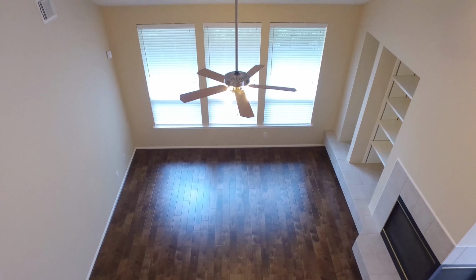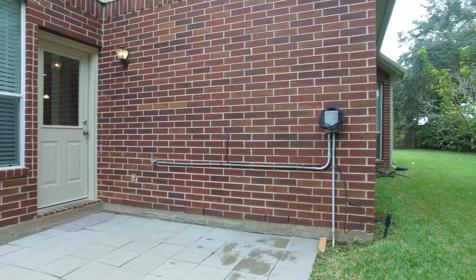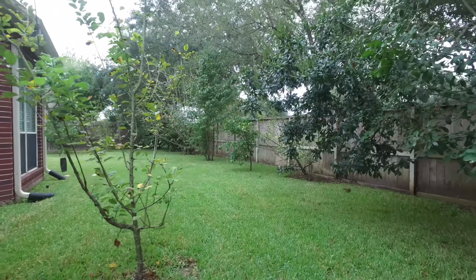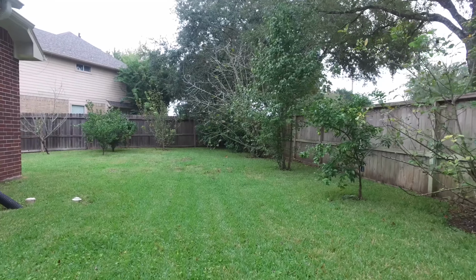This is a great home for you and your family. If you'd like to see it in person, contact the listing agent right away. It's not going to be on the market for long. With a big yard, it's in amazing condition. This home could be perfect for the next place for you and your family.